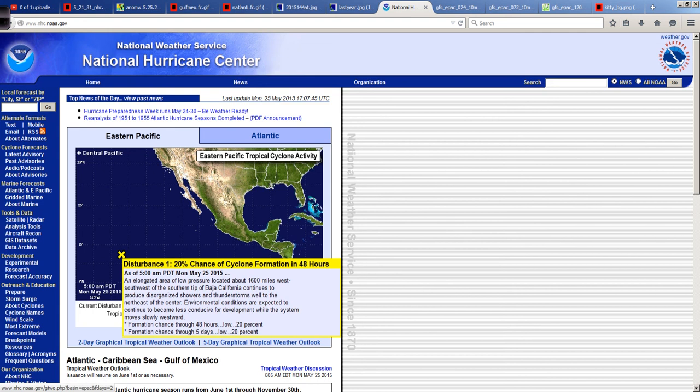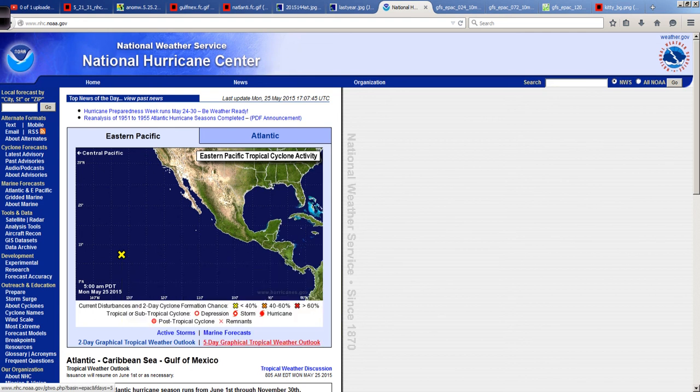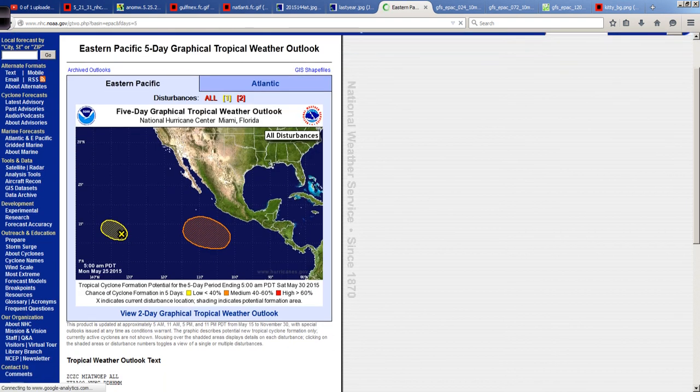This area out here, well to the southwest of the Baja, really nothing to be concerned with. But if we look at the 5-day graphical tropical weather outlook, we do have a little bit more, I would say, to at least keep an eye on. And it just updated right before my eyes. That's awesome. That's pretty cool.